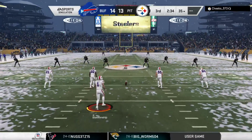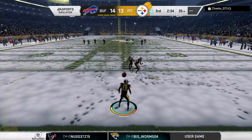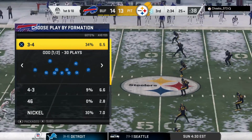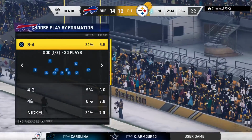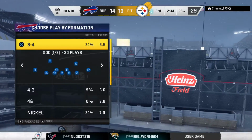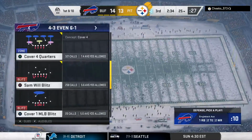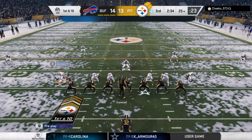Out is the kickoff unit as they run up and send this one away. And they will not get a chance to return this one as it's through the end zone for a touchback. The Pittsburgh offense at the line to start their next drive. They're down in this game.